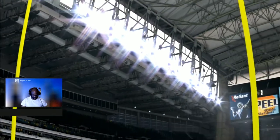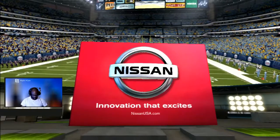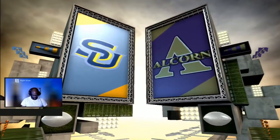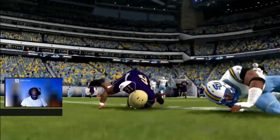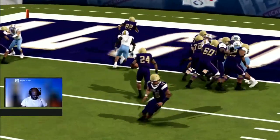We've played 30 minutes. Glad to have you with us on the EA Sports NCAA Football 14 Halftime Show presented by Nissan. Innovation that excites. David Pollack and I are here in the studio to break down everything that just happened in your game. This lead at halftime is not insurmountable.